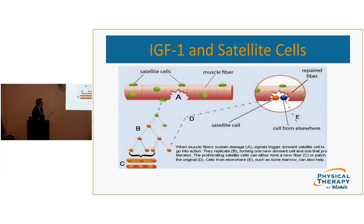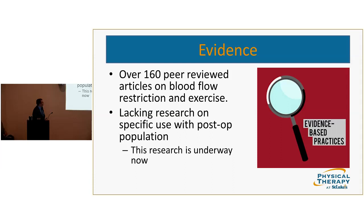One thing that's great about this, and it was kind of shocking to me first learning about it, is how much evidence there is about blood flow restriction training. Over 160 peer-reviewed articles. It's not a gimmicky thing. It's not like the ab belt they used to have in the infomercial where you'd sit on the couch, wear it, and get six-pack abs. There's a lot of research behind this. As we've been making our rounds to different groups, I can bring in my stack here, and anything I tell you, I can back up with some kind of research. There is a lack of research on specific post-op protocols, like ACL and rotator cuff. Those studies are being done right now, and we're hoping to get involved with that ourselves.